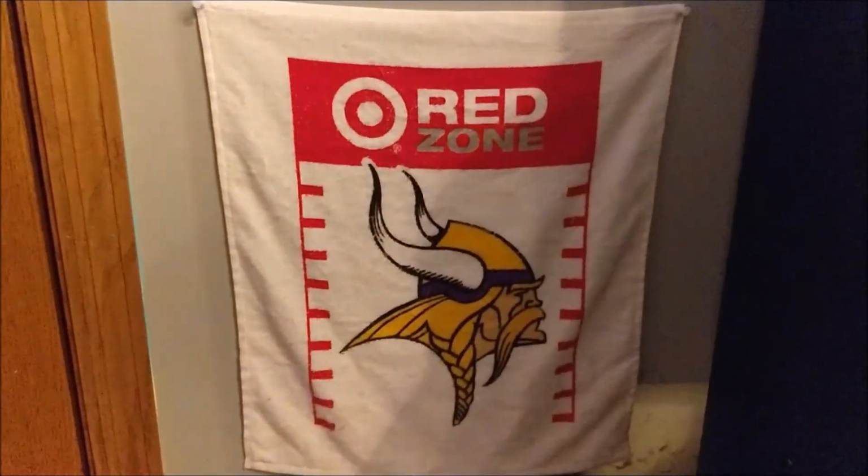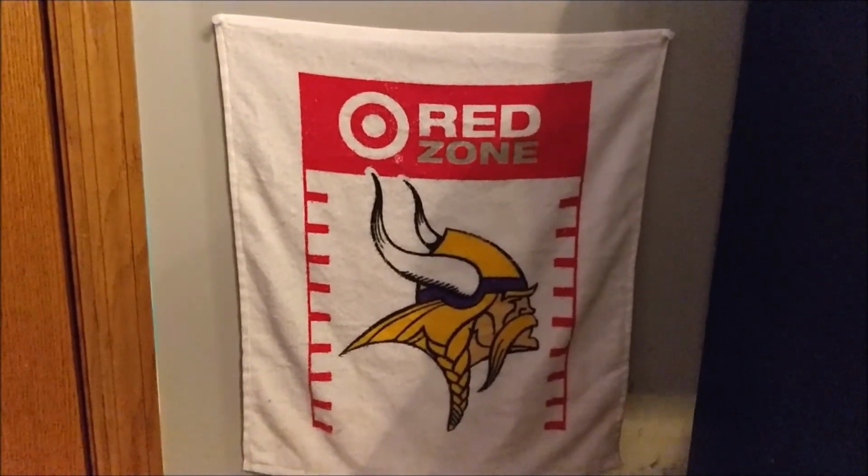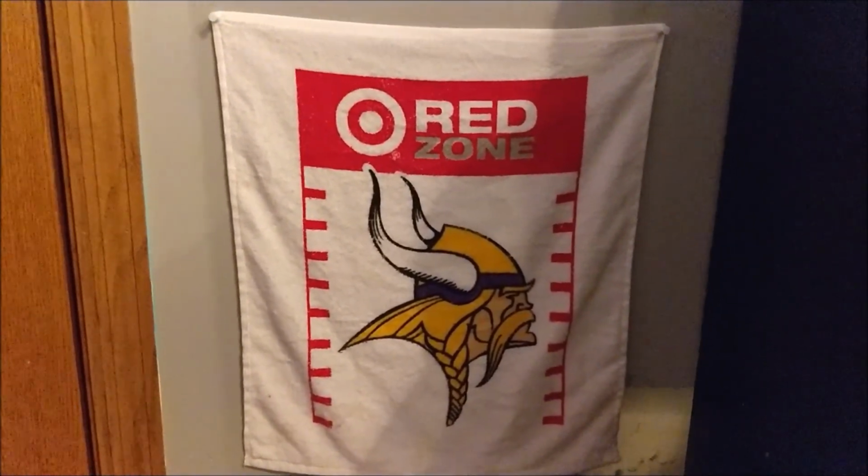Going down here, we have a red zone towel. I don't remember exactly where this came from, but I think my dad gave it to me one day. He gave me a couple towels.